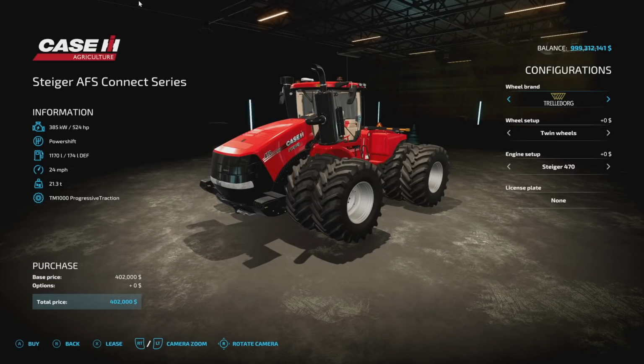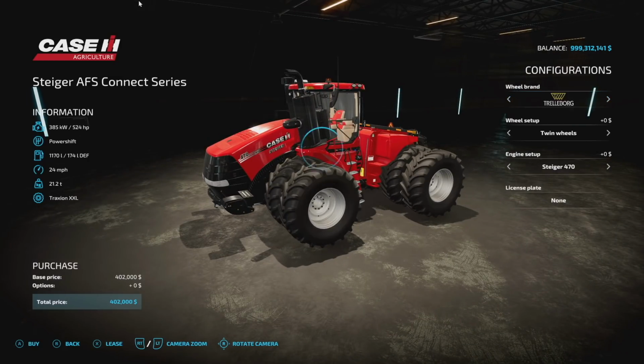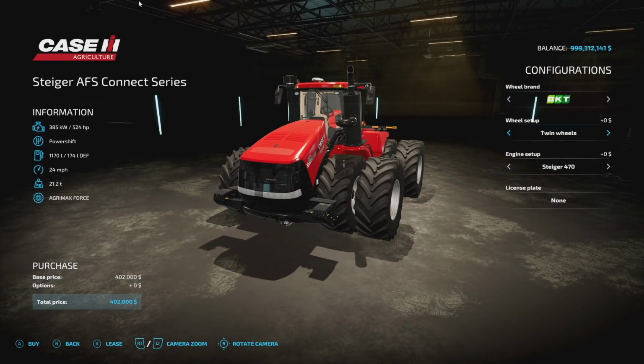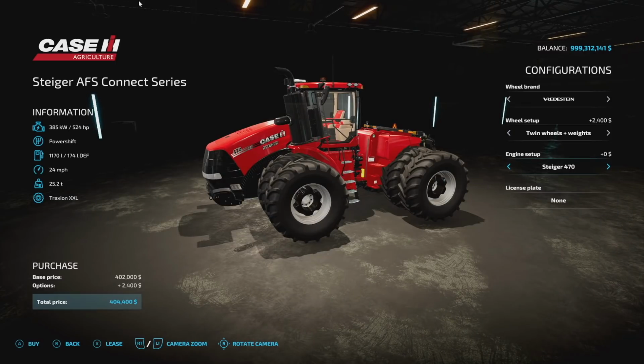But if you wanted one with wheels, well, we didn't leave you out there either. This is the Case IH Steiger AFS Connect series. Yes, we got the Steiger, baby. Trelleborg and Michelin, Continental, Midas, BKT, Ride, it's all good. Mainly, this is just wheels with weight. So, big twins with weights. I don't think you're going to be doing any single wheel options on these, unfortunately. Would love to see it, but hey, it is what it is. Modders will do their job.